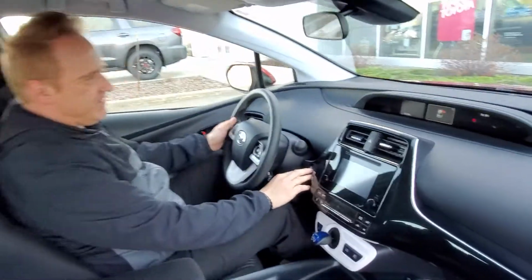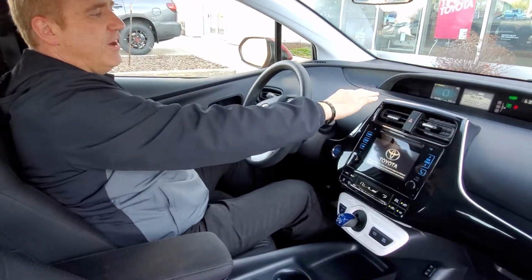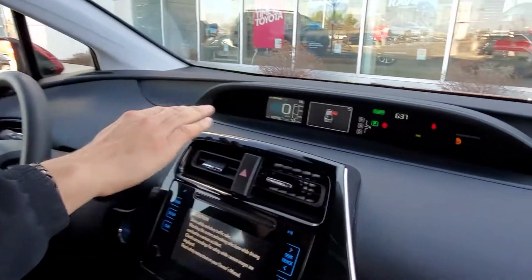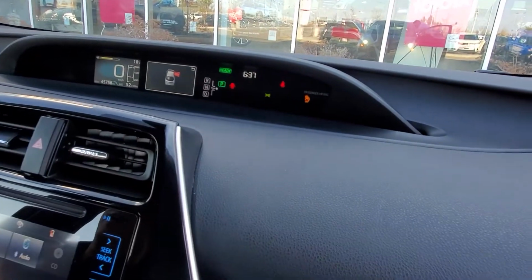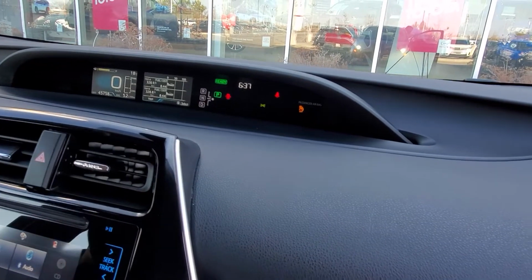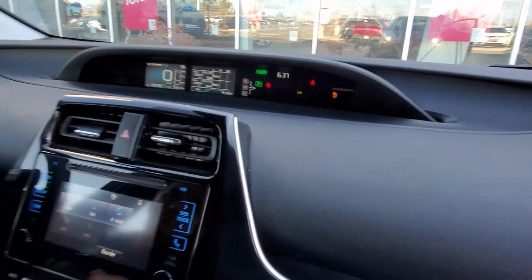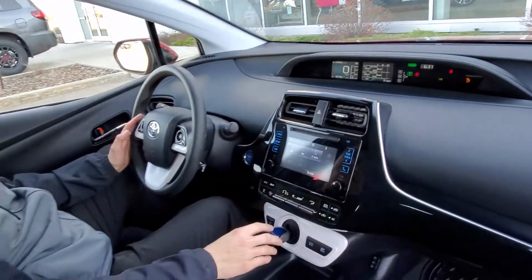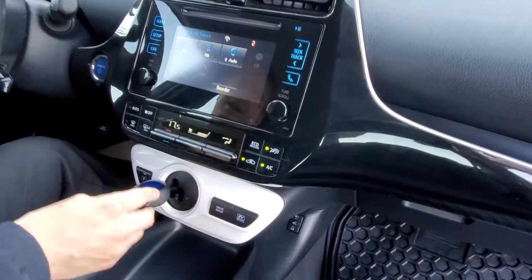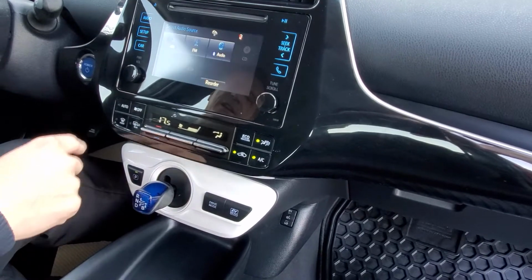So I'll just fire this vehicle up. So really cool display. You've got energy monitor, of course your speedometer, all kinds of information on the vehicle, all of your costs and so forth on the fuel trips. Of course, you've got your center stack here. It's a touchscreen display. You do have the backup camera on this one as well.